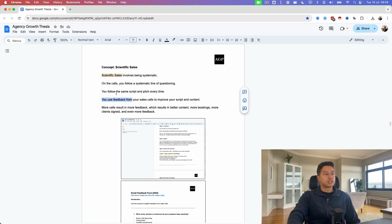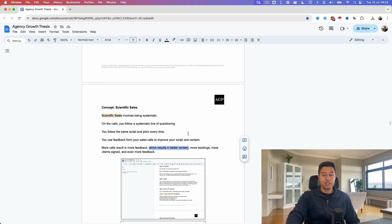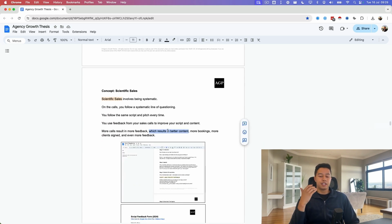So you use the same script and the same pitch, and you use feedback from your sales calls to improve your script and content over time. So it's an endless flywheel of just taking calls, using that feedback, getting better, taking more calls, getting better. And the more calls you take results in more feedback, which results in better content, because you can use this not for your script only, the feedback, you can use it for your sales letter. So you learn something, add it to the sales letter.